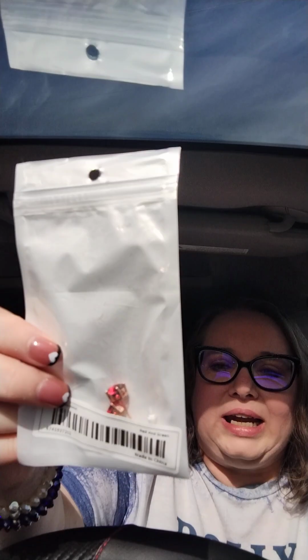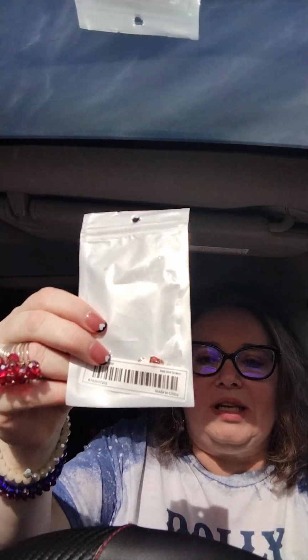This next item, it's tiny, so I don't know how well I'm going to be able to show it to you. But it's these beautiful earrings. I want to say they called them watermelon quartz or something. They're just costume earrings, but it did say they were a natural stone, but they are beautiful.